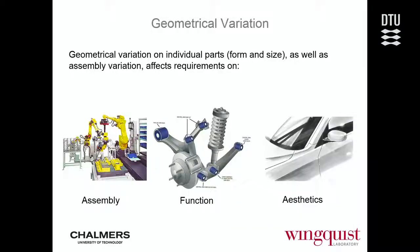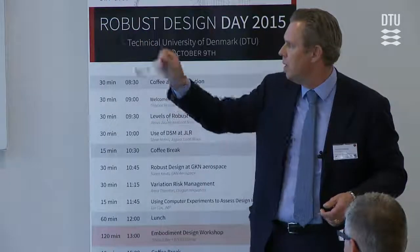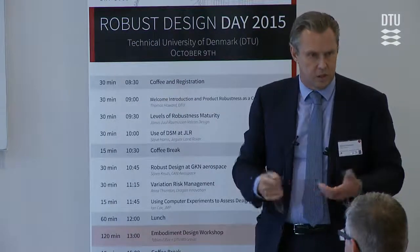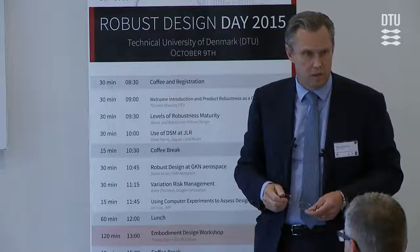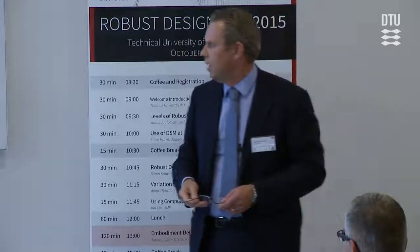And of course, we all know the reason why we are here. We have variation in the manufacturing process, in the assembly process. It gives us problems with assembly. We cannot get the parts together. We need to scrap or rework. That costs a lot of money, but it's an internal problem. Then we have function. If it's not discovered internally and it comes out to the customer, we can read about it in the papers, and there are quite huge costs related to that.